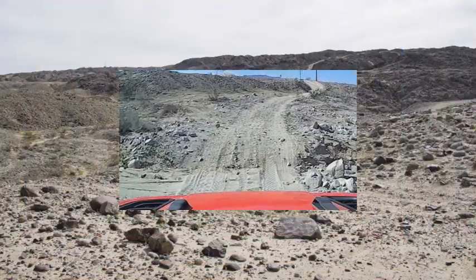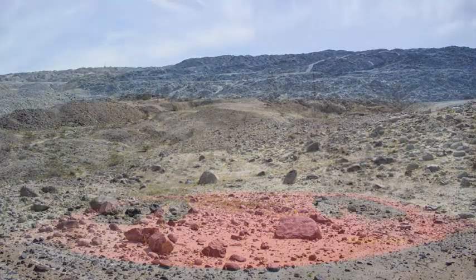Hillier terrain with more plant life. The view to our left provided a scenic look at the mountain and land.